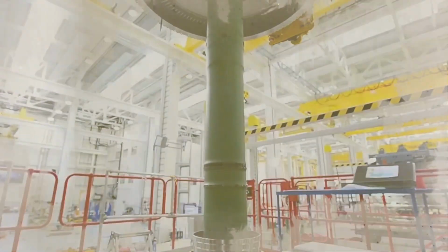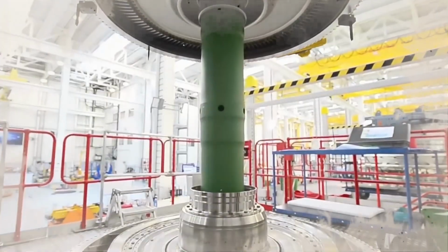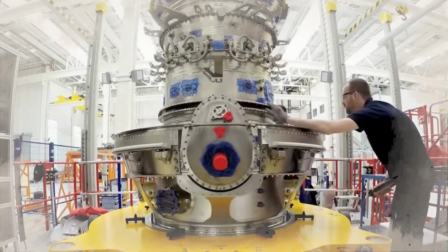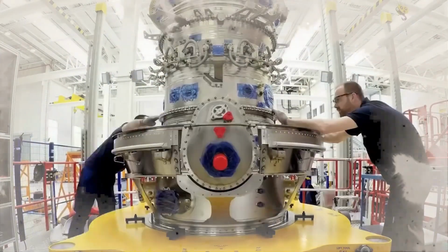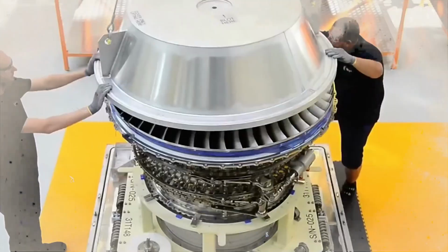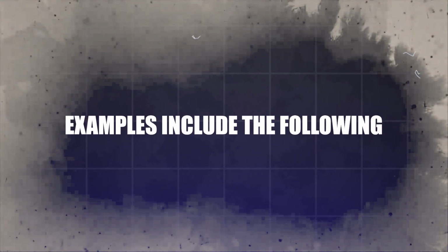The increased fuel efficiency resulted in huge cost savings for airlines, while passengers benefited from flights that were quieter and more comfortable. The economic impact that this had was significant. Examples include the following.